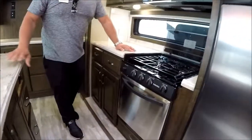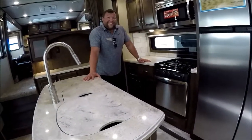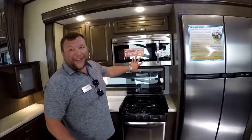So I've heard that oven can cook a 20-pound turkey. Did you know that? I did not. Yeah, you've got to cook it half at a time, though. Okay. Well, good thing we have a convection microwave for the other half of it.